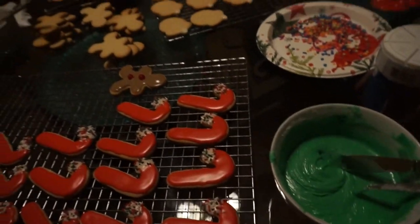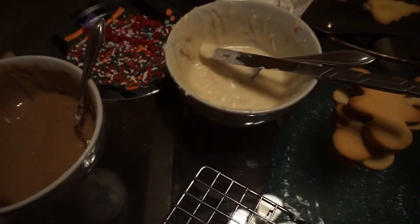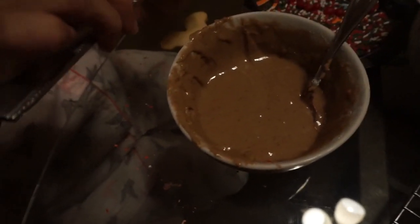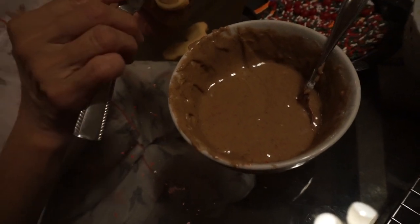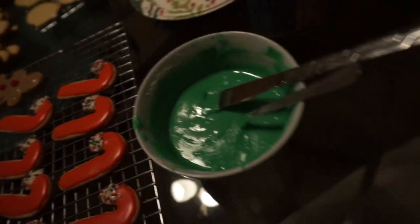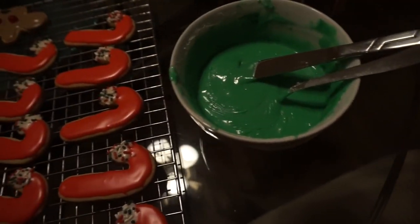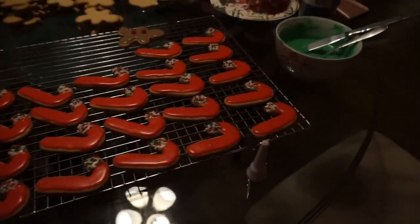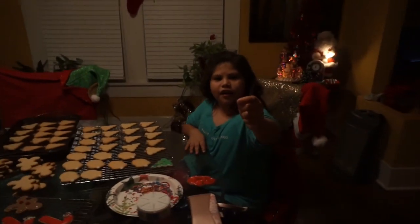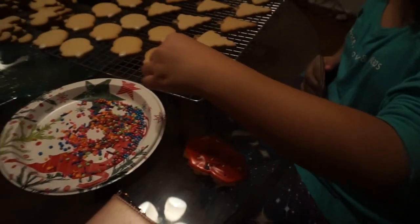Right here, so we have the green frosting, the white, which is what flavor is that, Mom? Vanilla, and the brown one is chocolate. Cinnamon, cloves, and ginger. Oh, wow. And then the green one is the peppermint. And coconut. Strawberry. So these are not done yet, so guys, stay tuned. I'm going to put these little things on there. So tiny. Little balls.